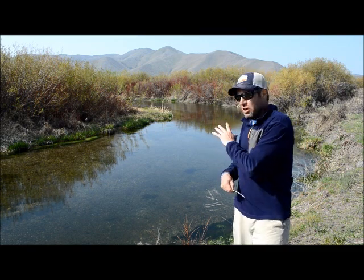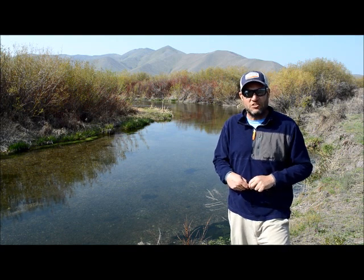Get into some of these deeper holes here in the Willows. You'll see these big sweeping turns have big, deep undercut banks, a lot of overhanging vegetation. A great place for a big trout to come and hide.